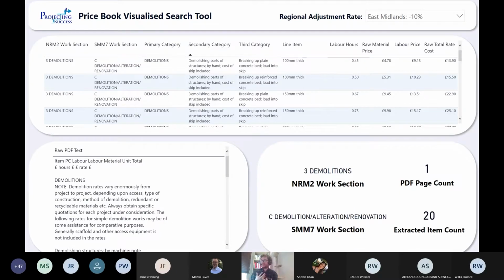Then getting back to the trust in the data, here we had the raw PDF text and we were comparing it against the outputs from our Python code. The raw PDF text actually came from cognitive services, but I'd probably use PDF images if I did this again. And this is just so you can actually compare the raw data against the outputs to check that you are getting the right price for a 100mm thick concrete bed here, and that matches the PDF text. So we're just trying to give the analysts trust that they're getting the right data.